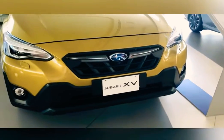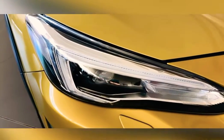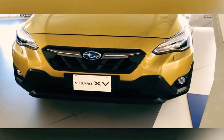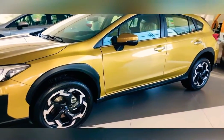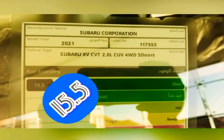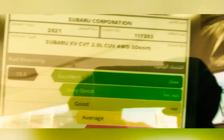Excellent color, excellent look, and really superb light. Yeah, LED lights, which look very amazing from the front. This XV also has a fog lamp. One of the good things I like about Subaru is all cars are made in Japan and have a boxer engine. Boxer engine has good stability on the road, and look at the mileage. Wow, excellent mileage, 15.5 liter, and Subaru XV 2.0 liter, four-wheel drive. So let's go inside and see.